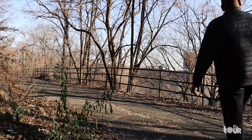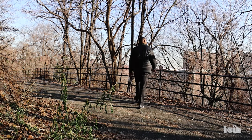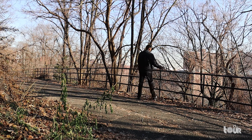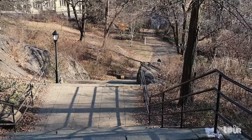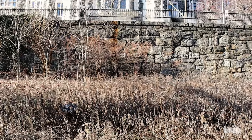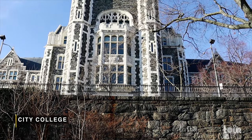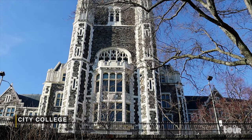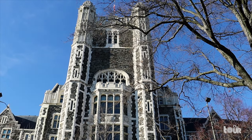Oh, wow. From here, we'll be able to see the top of all the buildings. During the American Revolution, George Washington fortified the area of Harlem to block the British from leading to the farmlands of northern Manhattan. St. Nicholas Park was built on a rugged mass of rock, and the upper terrace contains City College, which overlooks the buildings of Harlem.